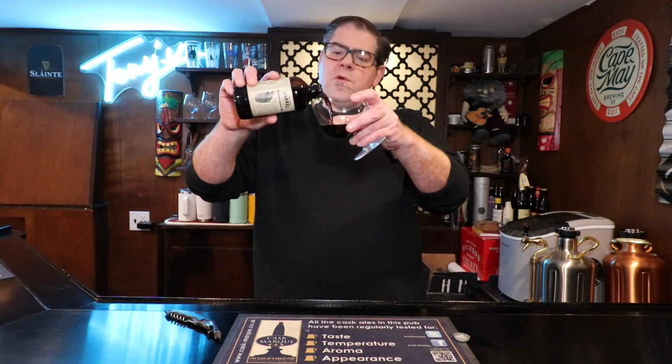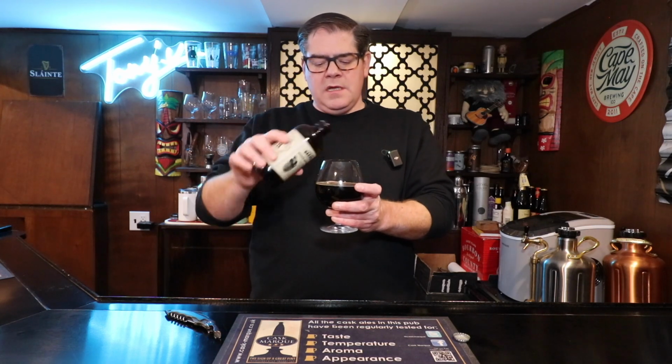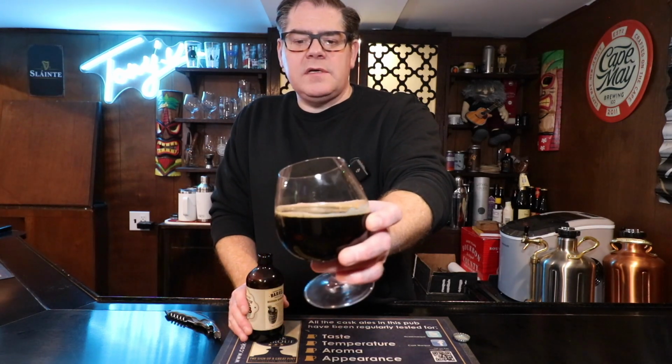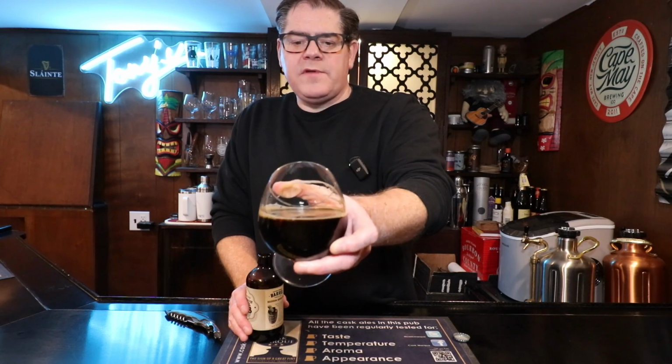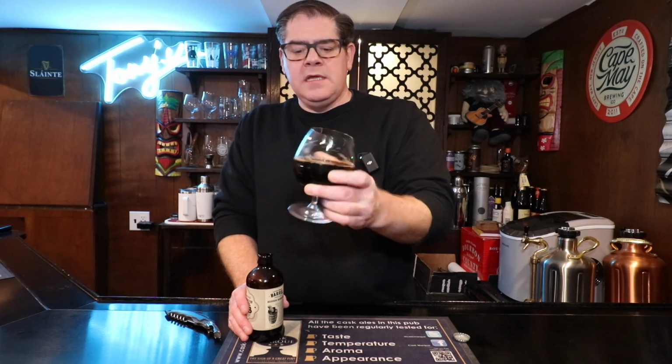All right, so this is pouring a dark brown. Not a tremendous amount of carbonation here. In fact, just a little bit of sort of a khaki colored carbonation. For 11.5%, it is clinging to the side of that glass, which is nice. Let's see what it smells like.